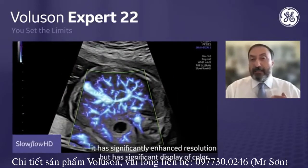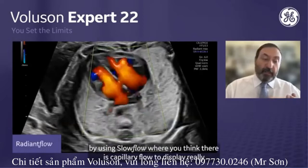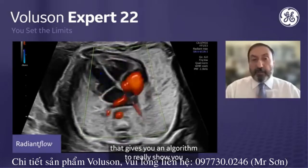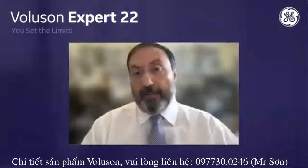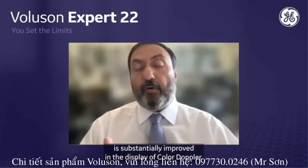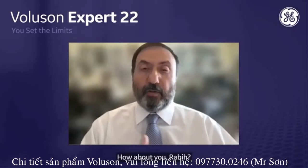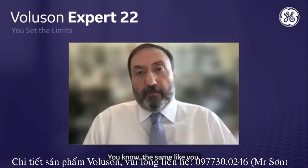capability, not only of significantly enhanced resolution, but also a significant display of color. By using slow flow, where you think there's capillary flow, to display the significant color in that organ, to radiant flow that gives you an algorithm to show a 3D visualization of color Doppler with the margins well displayed. And overall, we have found that the system is substantially improved in the display of color Doppler. As you know, it has become more and more critical in the evaluation of day-to-day ultrasound imaging. How about you, Rabia? What impressed you the most with color Doppler on the Voluson Expert 22?